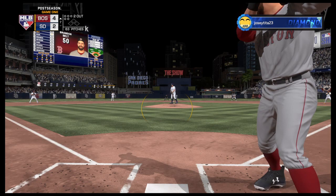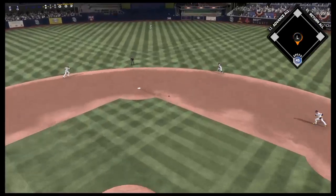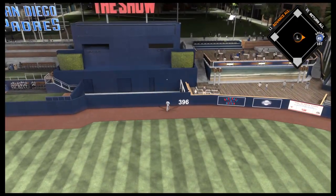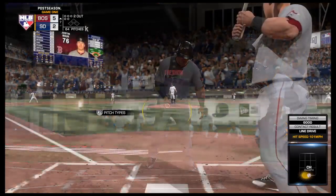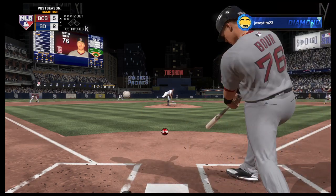Stepping in and ready for another shot, Brandon Belt. He could really use a knock here. 0 for 3 in the game so far. But not quite enough as it's off the center field wall. Out of here. A solo shot, and they add another. The first baseman, Justin Bour.